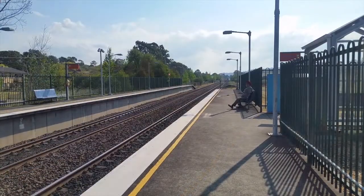My time here at Douglas Park has come to an end. Shortly we will have a two car DMU Endeavour set about to arrive into platform number 1 for a Campbelltown service.